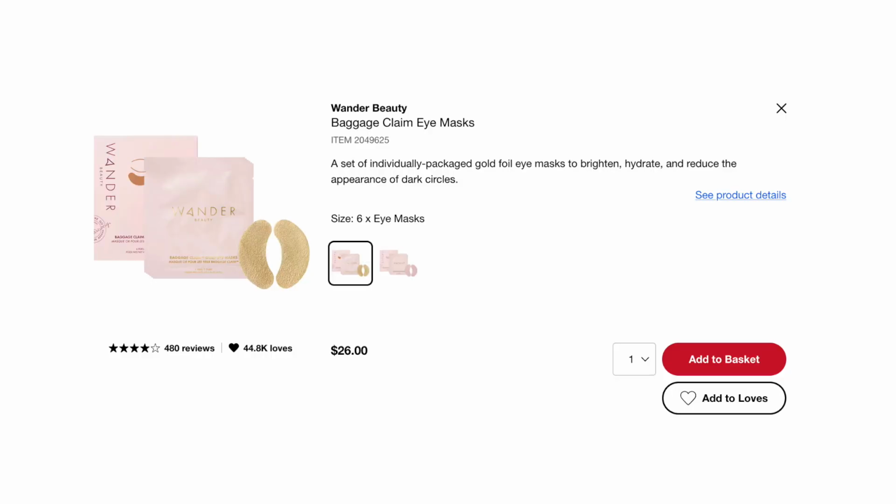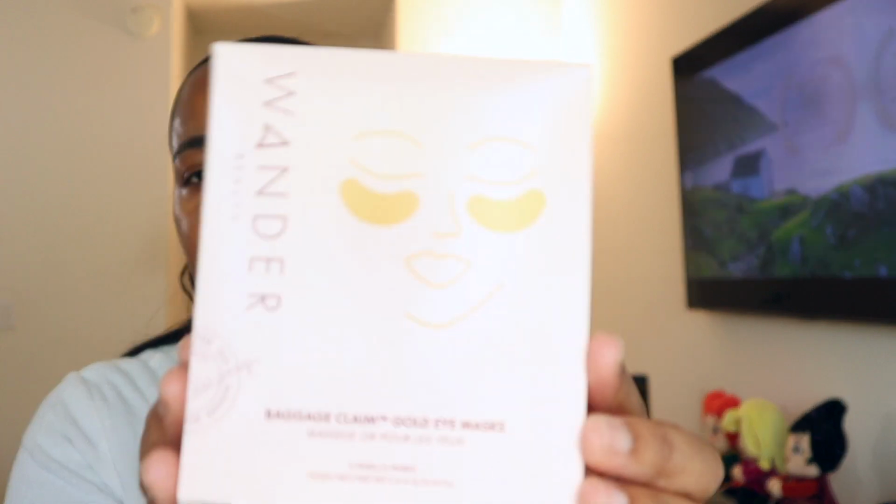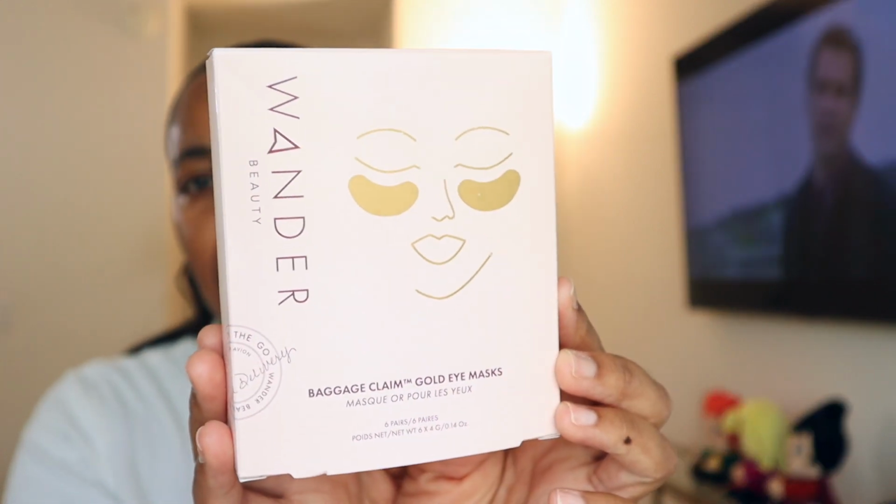Next is from Wander Beauty. This is their Baggage Claim Gold Eye Mask. I will probably be picking up 2 boxes of this. Now, you don't have to do it, it's what I do. I have very dry under eyes. So while I'm having my coffee and doing my brows and stuff, I have this on underneath my eyes. And it is heaven on earth.